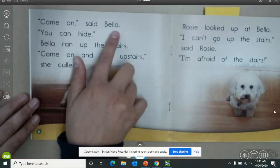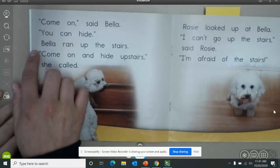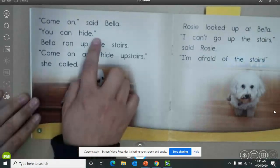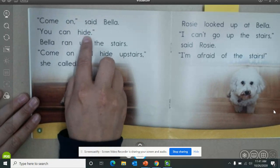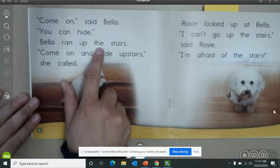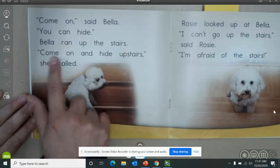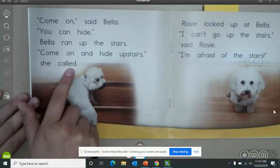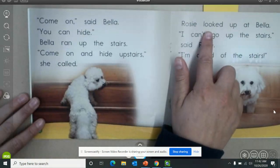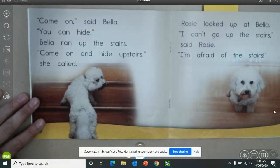Come on, said Bella. You can hid. That doesn't make sense. Magic E. You can hide. You can hide. Bella ran up the stairs. Come on and hide upstairs, she called. Rosie looked up at Bella. I can't go up the stairs, said Rosie.